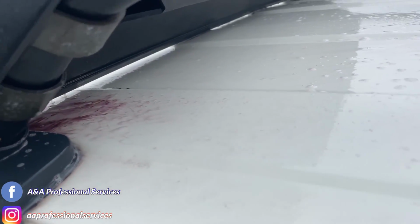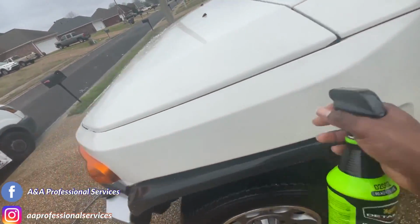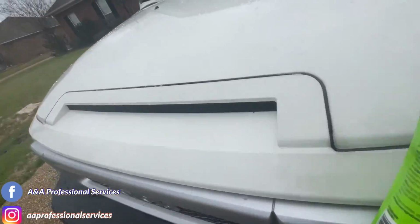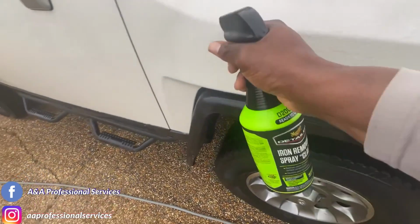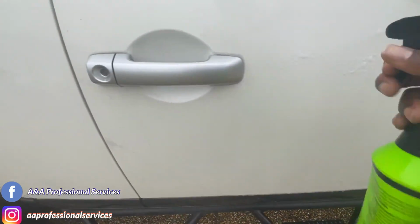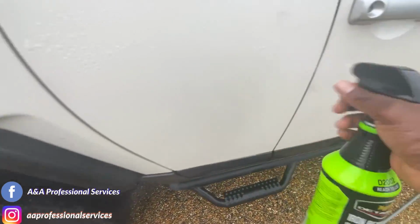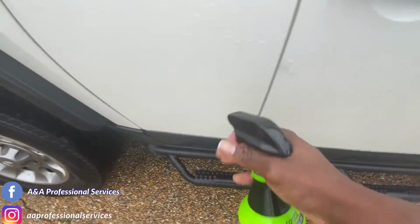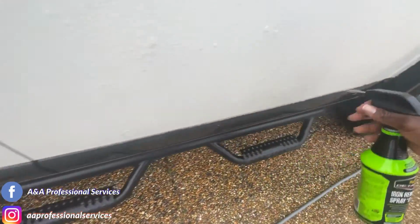Now, to be honest, in my whole detailing career, I want to say I'm at maybe 4 or 5 coatings. My first coating was, I think, in 2018. So for this year, this is going to be my second coating. I think I only did 1 coating last year. The only reason why I haven't done a lot of coatings is because I wasn't advertising them. I just started advertising them recently, so I've been talking to my customers more and more about it.